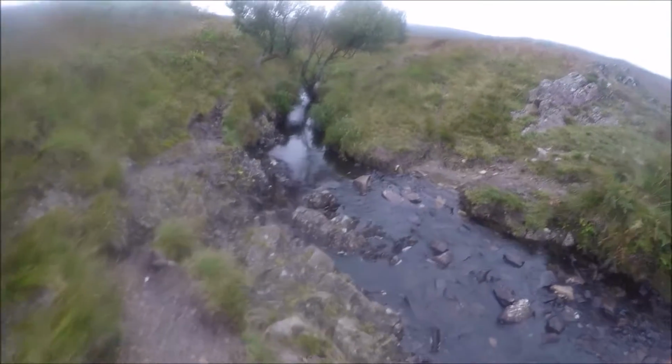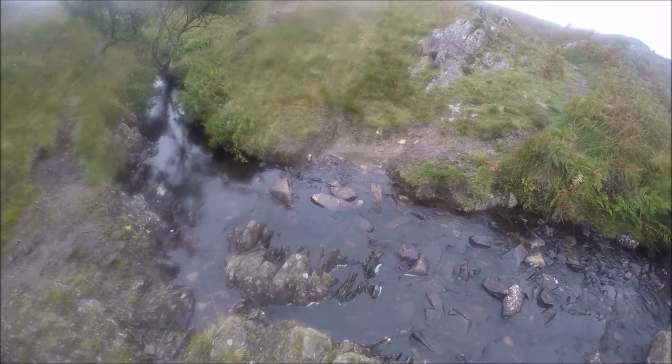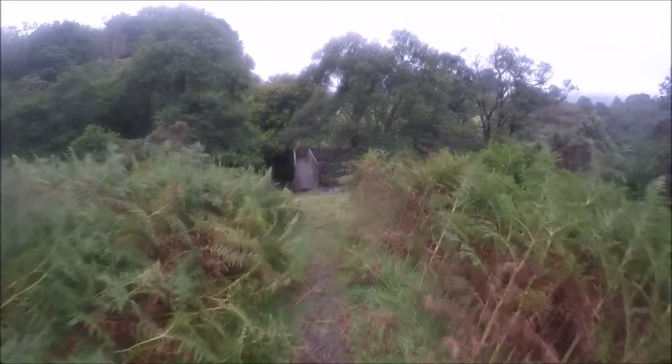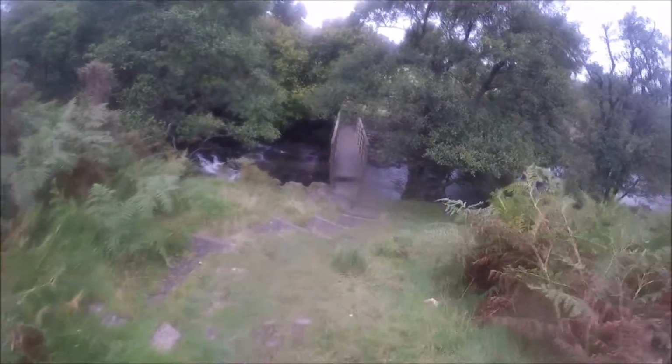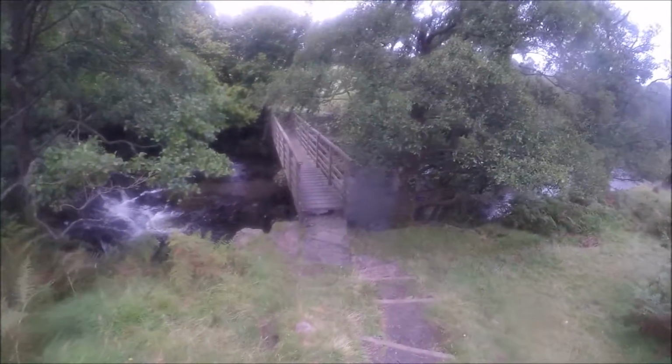Hey, we have a river crossing. Okay, possible feet getting wet, but we'll have to see. Hey, right, this is Torver Footbridge. Our next checkpoint along the route.